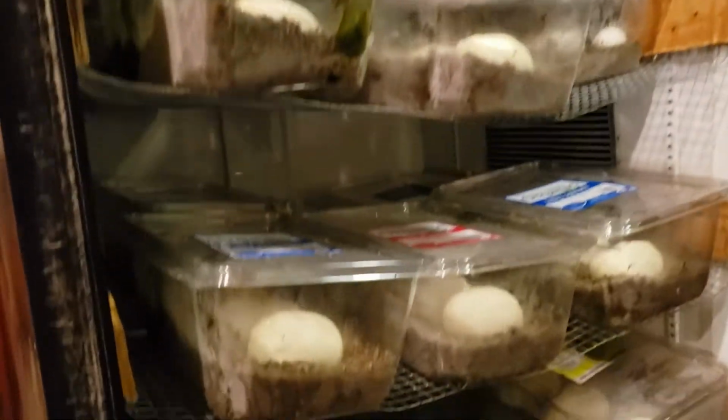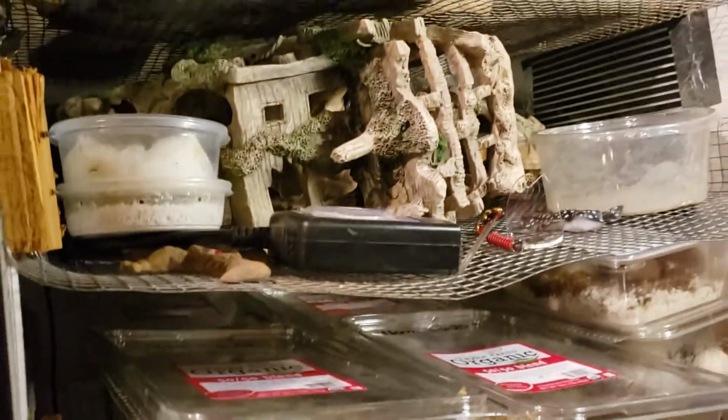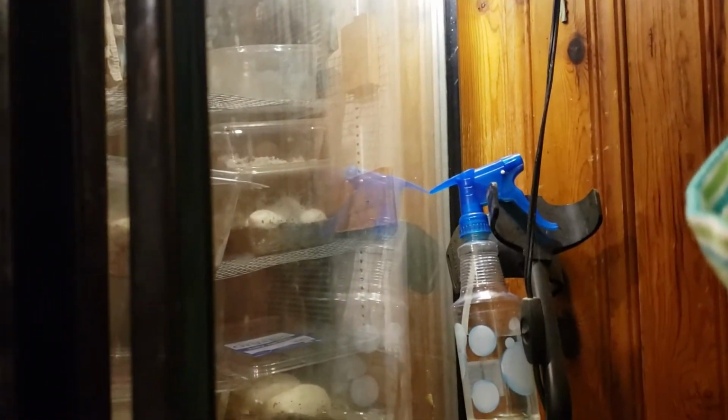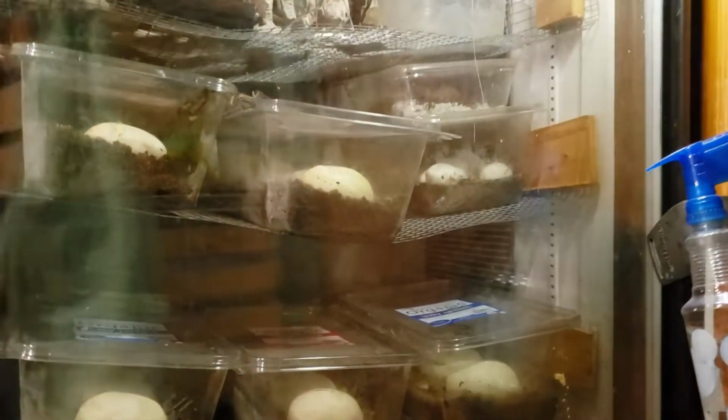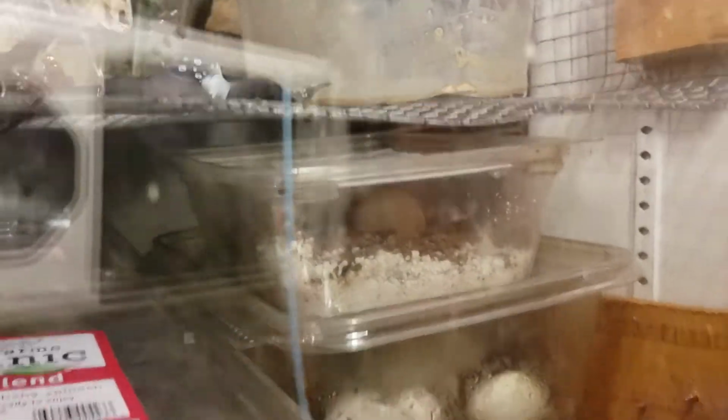Okay, so here's the incubator now. There's the bottom shelf. That was the very first one. 6 containers. Second shelf, 6 containers. Third shelf, 4 containers. Okay. Now, that is a load of Burmese eggs. And then, of course, we have the cobra eggs right there. We have some tortoise eggs right there.